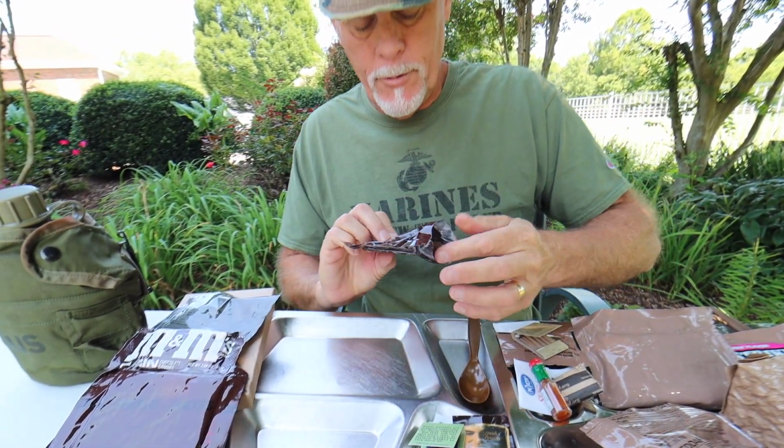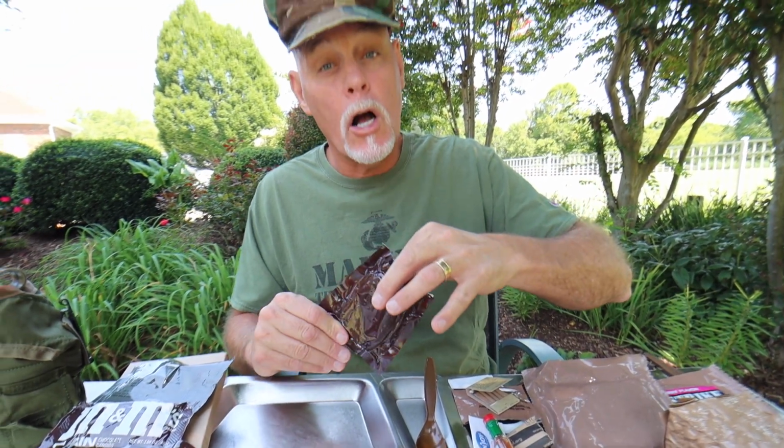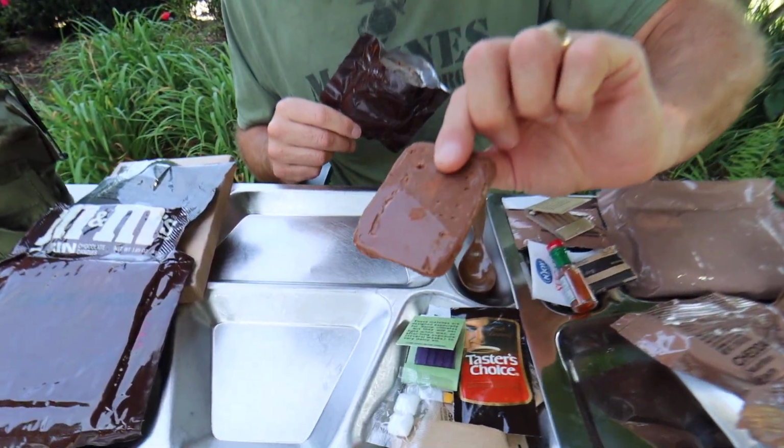Let's open up our old dessert, our fudge brownie. What was this called again? Cookie bar chocolate covered. So chocolate covered cookie bar.